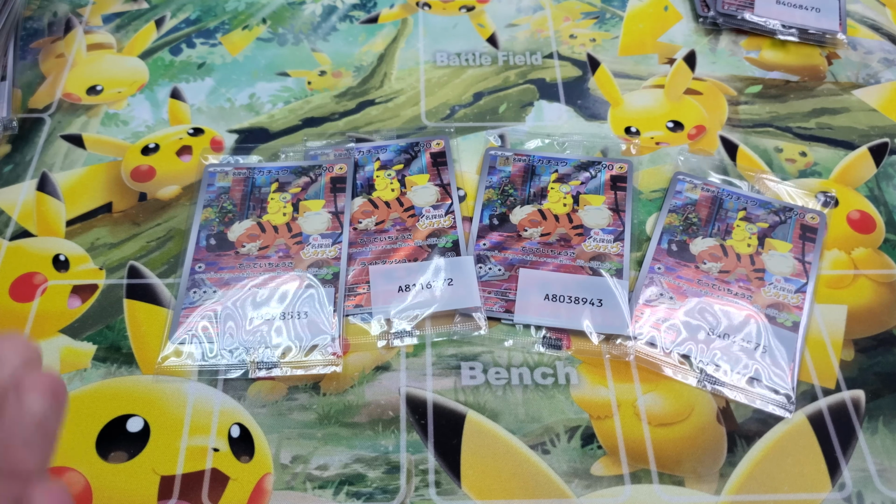But I would say that because it's a nice looking card, as a Pikachu collector, I would have collected 20, 30 copies of it easily. So that's my personal opinion.